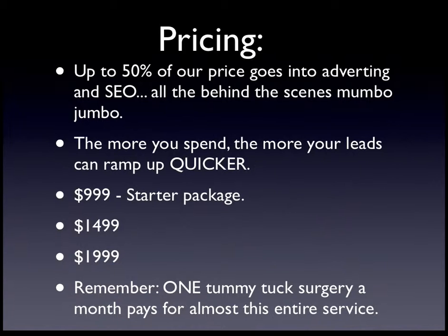Remember, one tummy tuck surgery a month pays for almost this entire service at $19.99. So in 3 days, if we're developing 5, 6, 7 leads for you, even one lead a day, if you break that down, is 30 leads a month. And if only 15 people book a consultation and 8 surgeries come in, you're only making $2,000 profit a surgery. You're still $15,000, $16,000 ahead. That's why this service is so affordable.